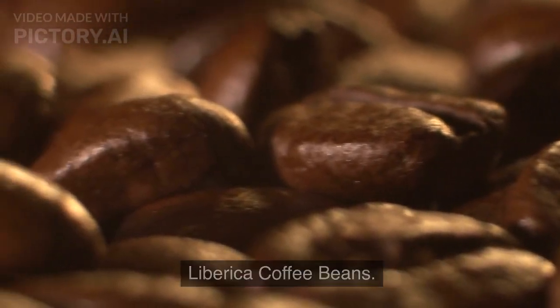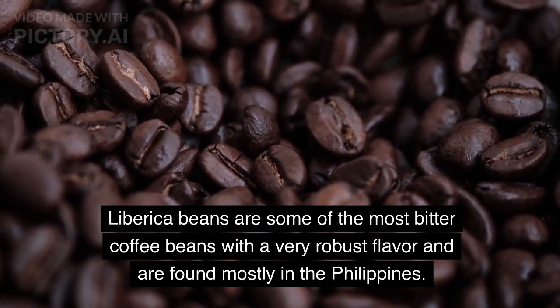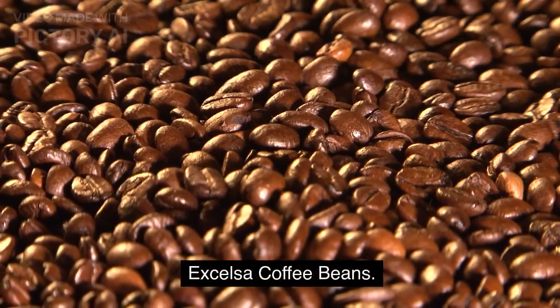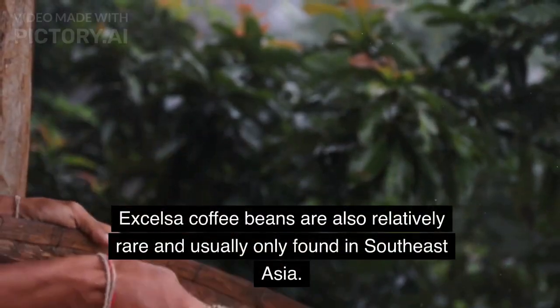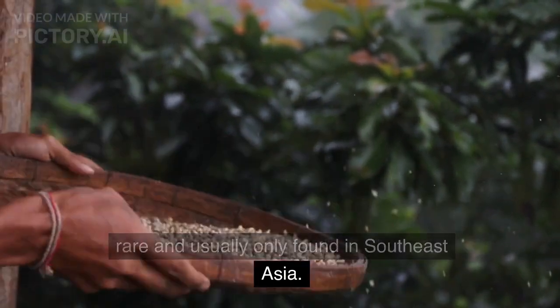Liberica coffee beans. Liberica beans are some of the most bitter coffee beans with a very robust flavor and are found mostly in the Philippines. Excelsa coffee beans. Excelsa coffee beans are also relatively rare and usually only found in Southeast Asia.